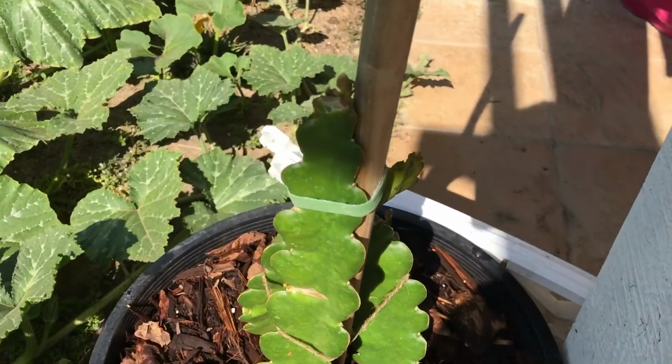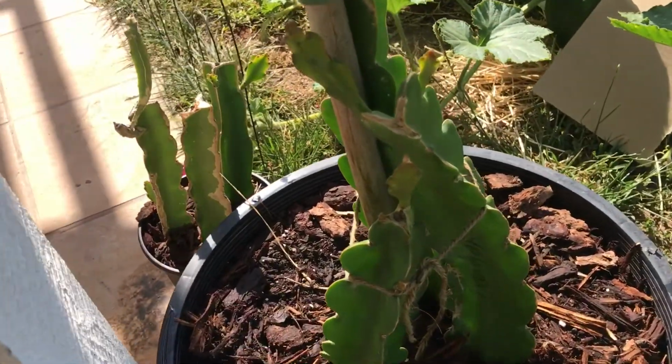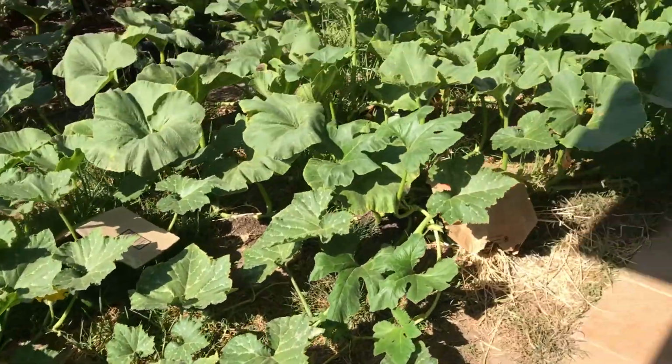And here's my condor. You see a bud coming out of there at the top. You see another one coming out down there. You see more over here, right there, right there, right there. It's getting really hot.